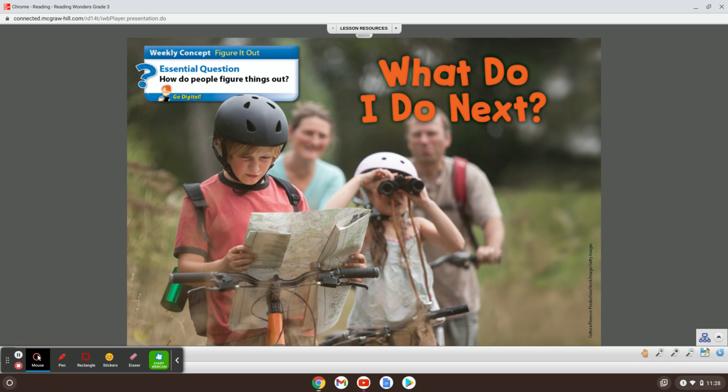So here we have a family, it looks like, and they are on a bike. What do you think their problem might be? We probably think that their problem is that they don't know where they're going. They kind of look lost. We have the girl here looking through binoculars, and the boy here looking at a map.